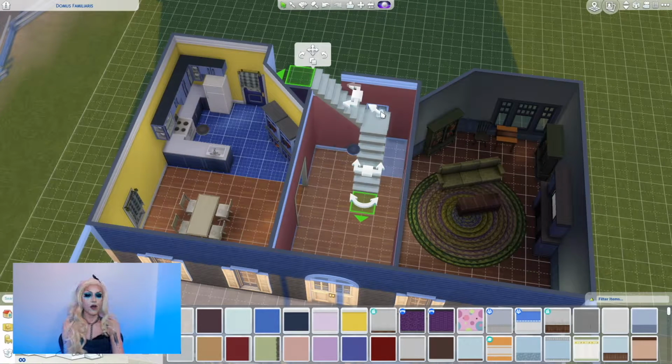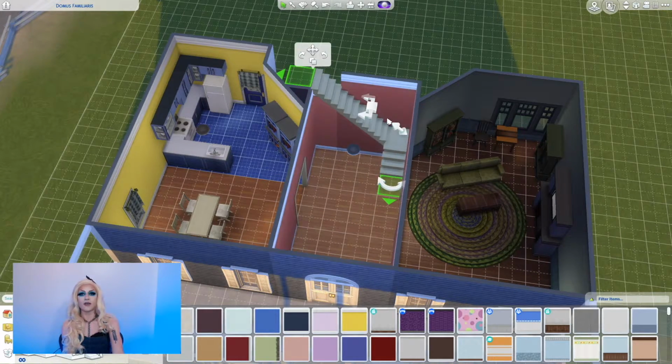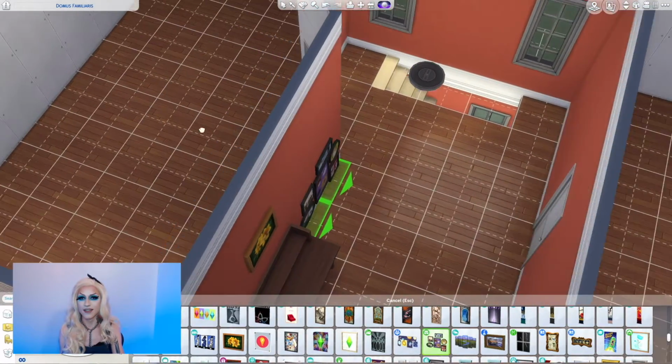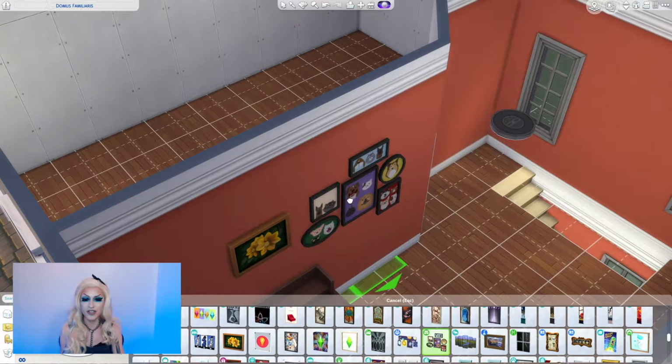Oh, yeah. Oh, yeah. Now that's coming together. Oh, this kind of looks like... It's like a family portrait of the house.